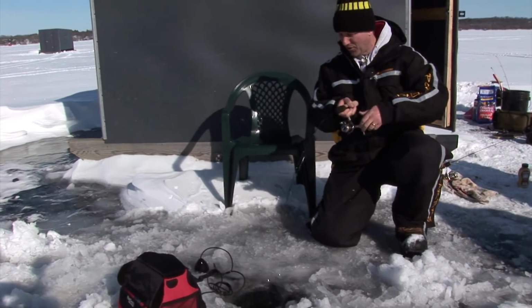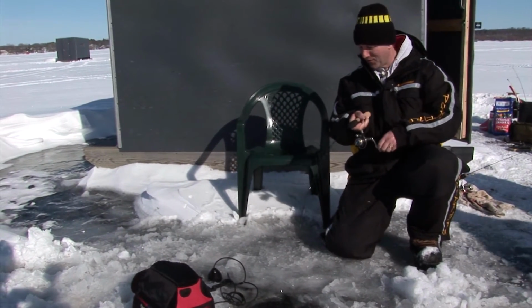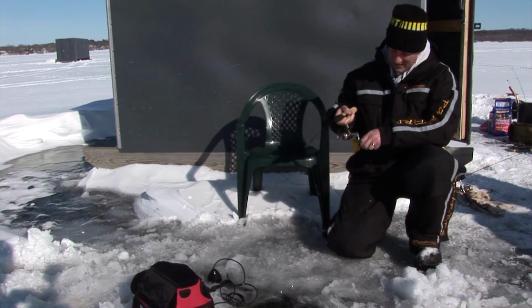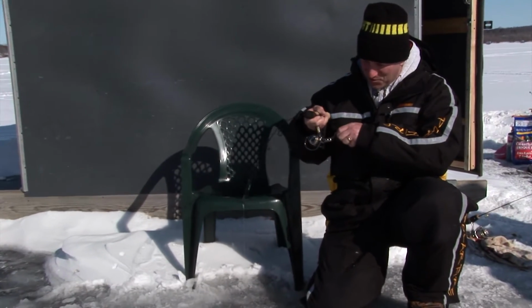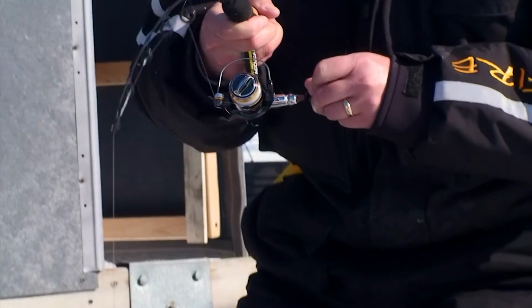Okay, well, I moved over to this other hole here because we were seeing some fish over this way. And I didn't take the time to drill a second hole next to it for the transducer cords, so I had to move that up out of the way there.